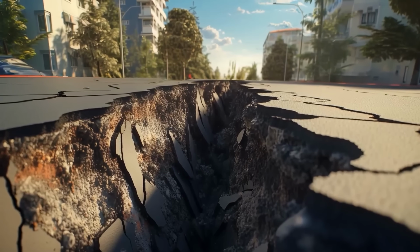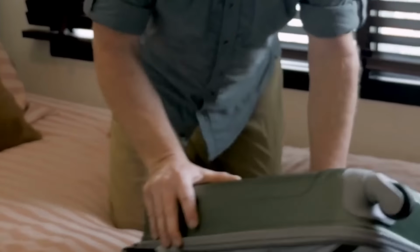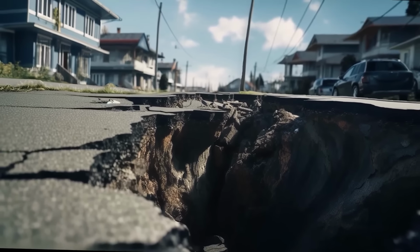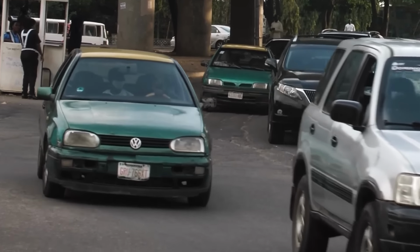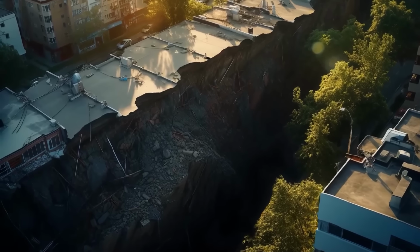Imagine there is a huge crevice right under your house. What would you do? Probably pick up your belongings and evacuate the structure. This is what happened to one Kenyan back in 2018. A massive crevice formed almost overnight under his home. The man escaped to safety, but the event revealed a deeper issue, much deeper than most people thought.